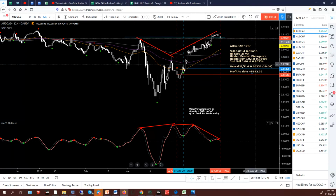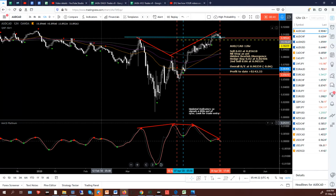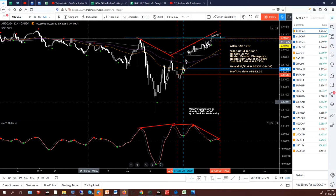This is the high probability setup. There's been plenty of videos on it, so I'm not going to go through it all at the moment. I've got a bit of a headache. The sun's got to me.